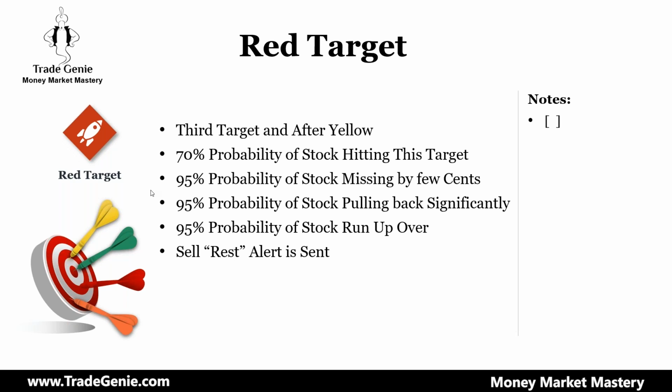And because it's based on heavy resistance, the reason we are selecting the red target is that it's far and has a greater potential. It can give us 80-90% gains in the option, but it's based on some resistance and it's far. So if you miss it, you may regret not selling it because you can expect the pullback. But when it hits, it gives you a high percentage gain.